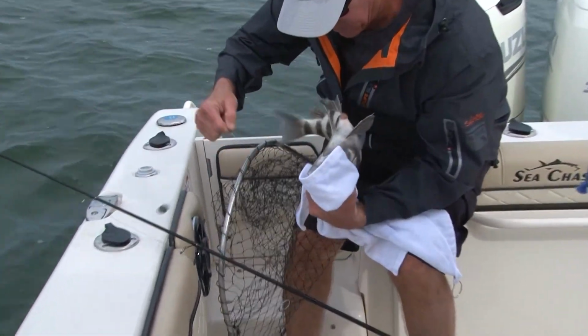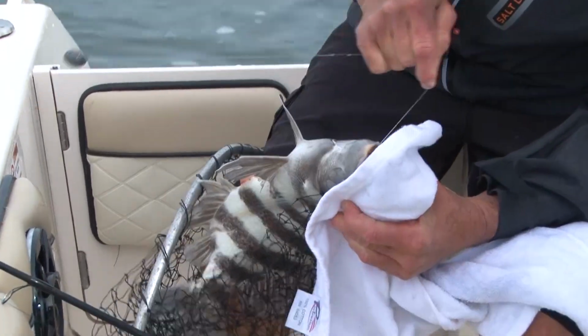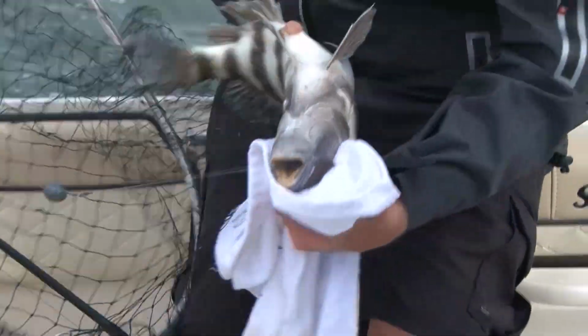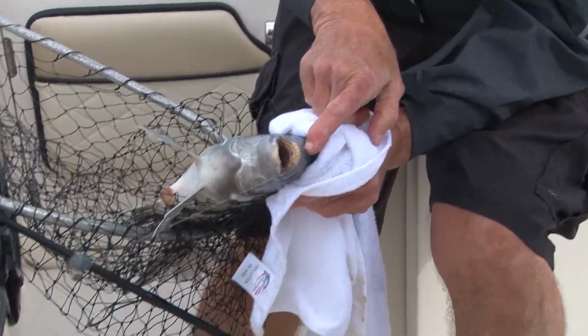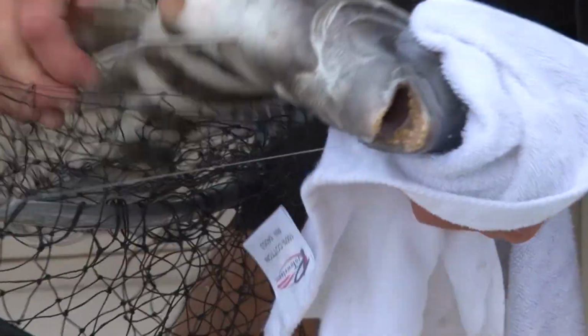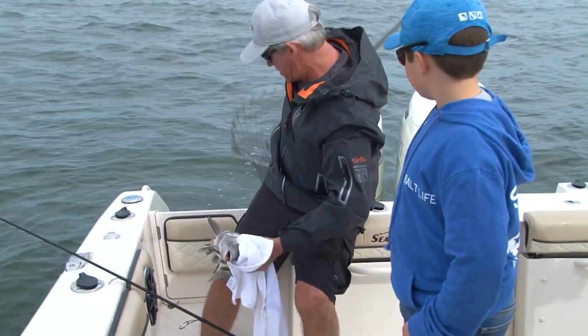Hook in the net. Oh, you got him in the mouth. Look at there. Great job, man. I'm gonna show you about these sheephead. Look at the teeth they have. Can you see those? They're the king of stealing bait, man. And I'll show you about him here. Let me get him out of the net here. Let's get this thing out of the way.